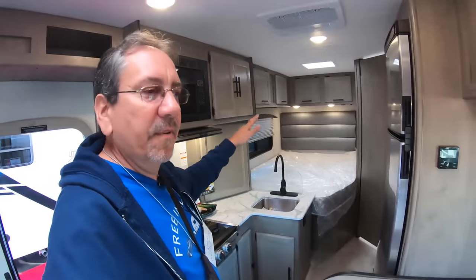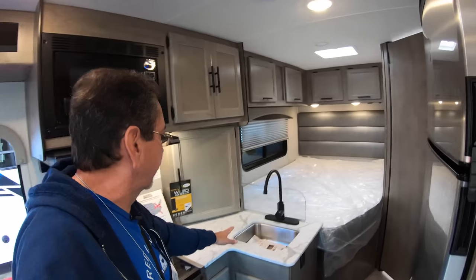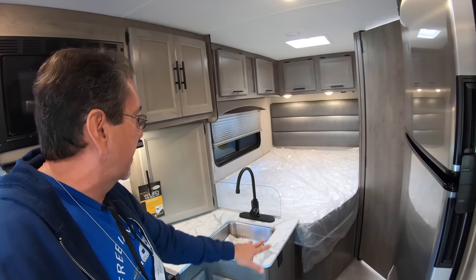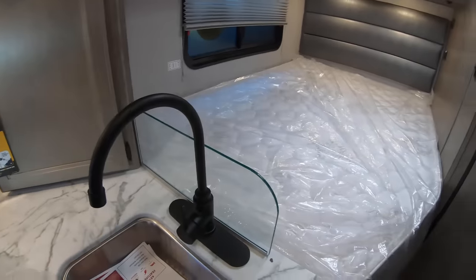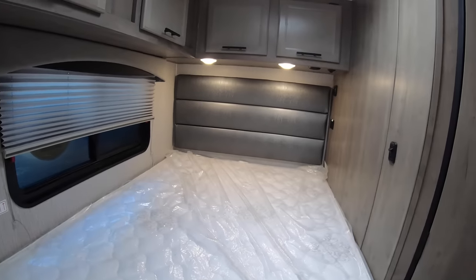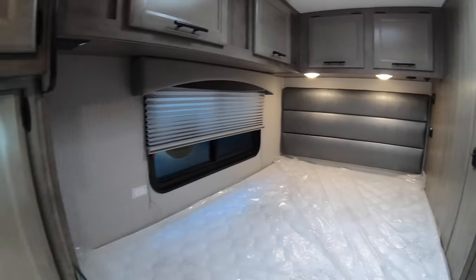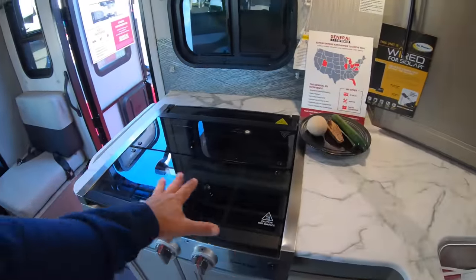We are kind of fans of having a corner bed, although in this case it would be nice to be able to get off the bed. I have a feeling that I would kick this little glass thing and break it in the middle of the night. But you have USBs and power outlets out there. Same a microwave, three burner.